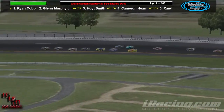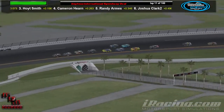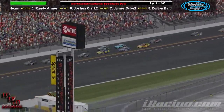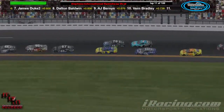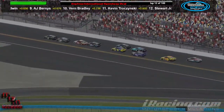Into turn number 3, they begin to work that outside line. Here comes James Duke with Dalton Baldwin behind him to the outside of the 028 of Joshua Clark into the front stretch. And it looks like Duke's going to be side by side with Arms. Clark and Baldwin side by side in the front stretch as they make their way on lap number 12 to turn number 1.